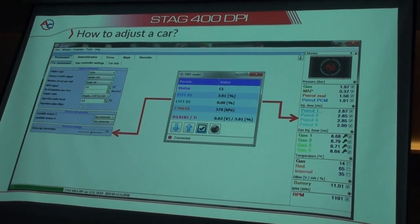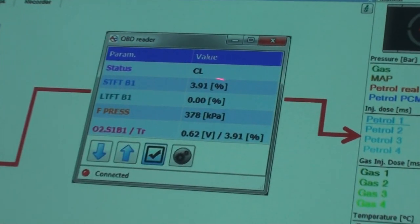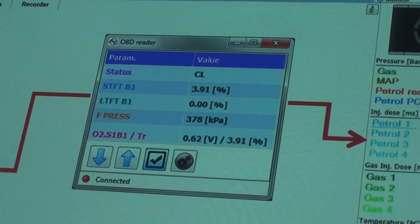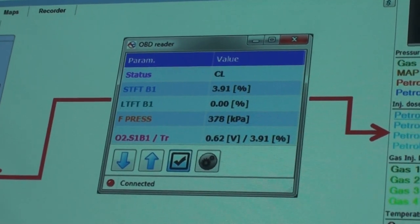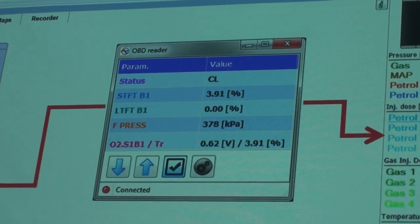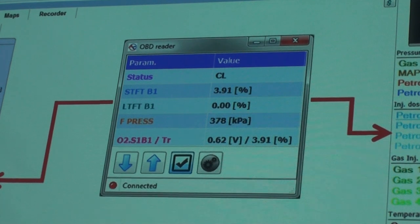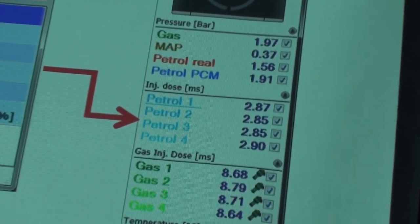And what is important? This, what we see here, the oxygen sensor, is very important information. And like I said before, a car with a direct system works with extra injection, 2, 3, even 4 per one circuit of the work of the engine.